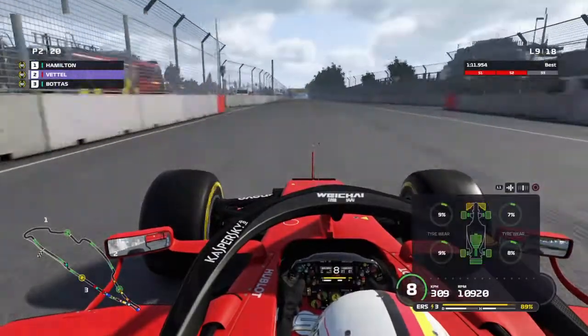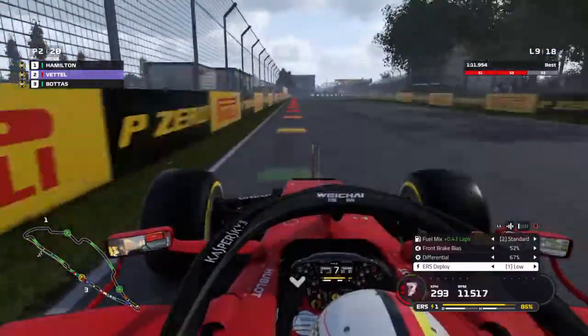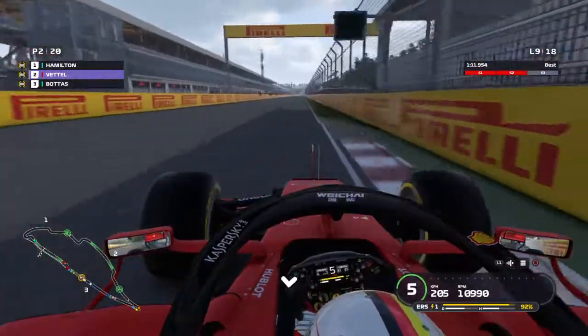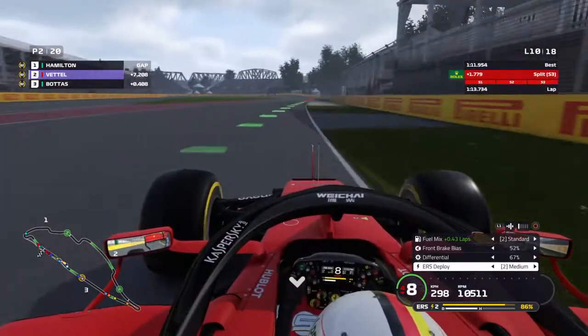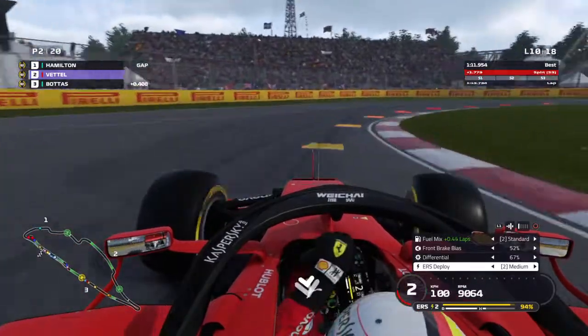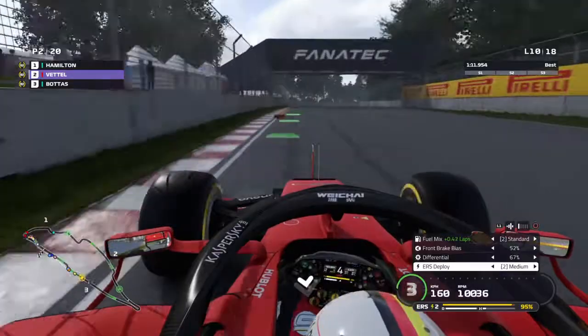So Jeff just told us about the gap to the car in front with Lewis Hamilton. We found out about his pace and tyre wear, but we won't find out about the gap until we cross the line. Haven't hit the World of Champions yet though after 10 laps, so it's a good performance from us. 7.2 seconds. We've lost 5 seconds colliding with Antonio Giovinazzi and getting held up in the traffic.